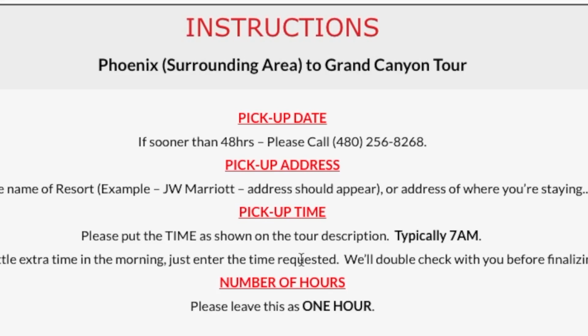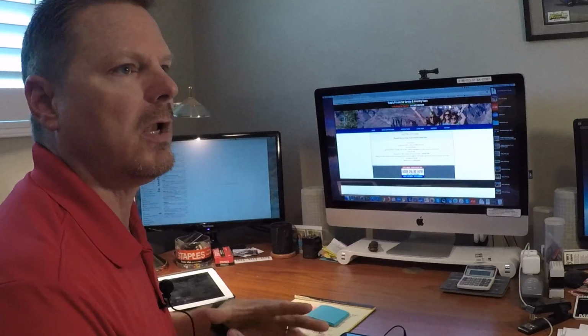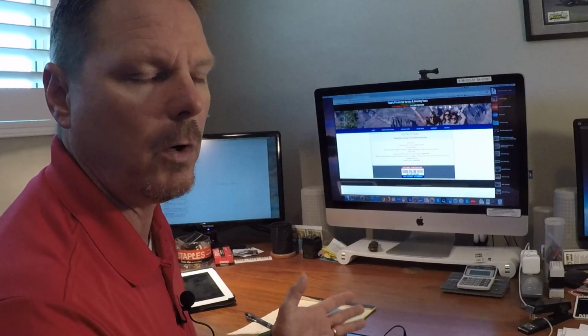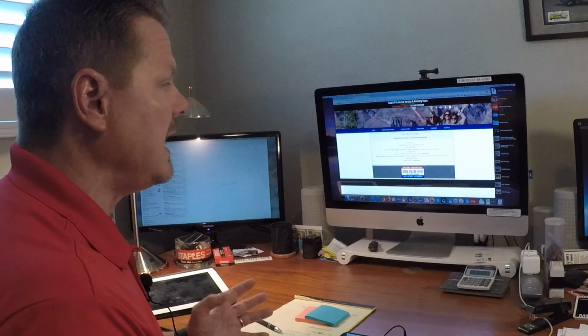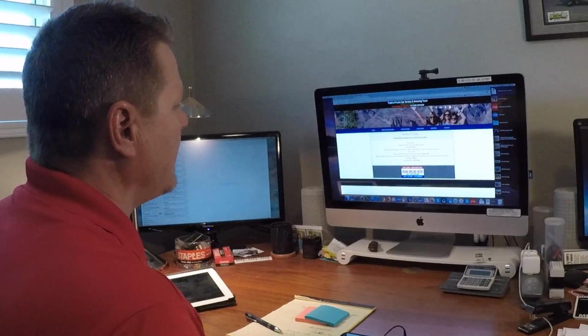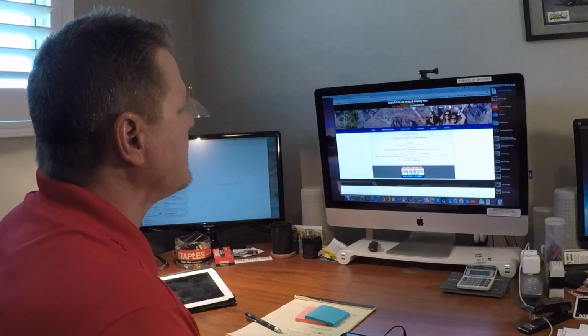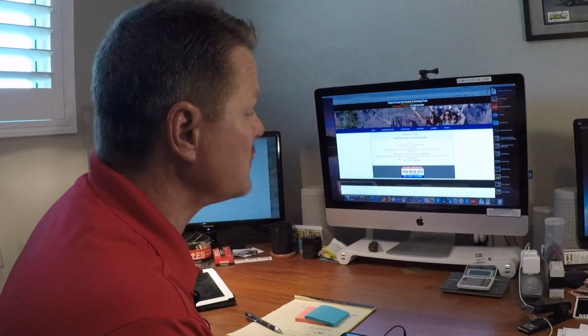Pickup time. Now anything departing from Phoenix is usually a 7 a.m. departure time. That allows us to kind of put everything in a row and make sure that you see everything. Now it is flexible just like everything else in the tour. So I'll talk about that in a second. And then numbers and hours. This is the big one here, number of hours. You're going to want to leave this at the default, which is 1 hour.